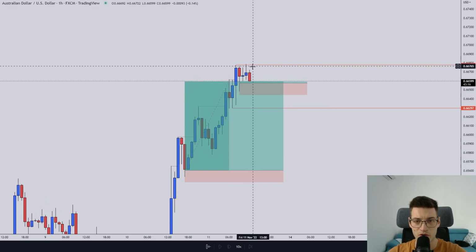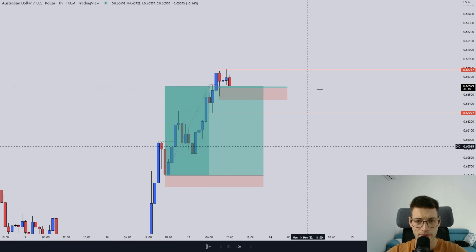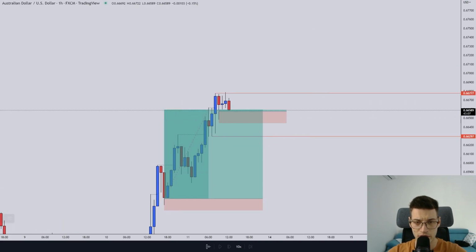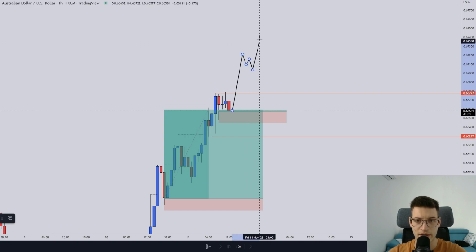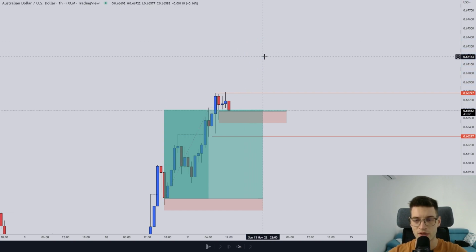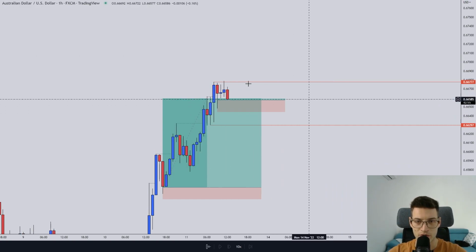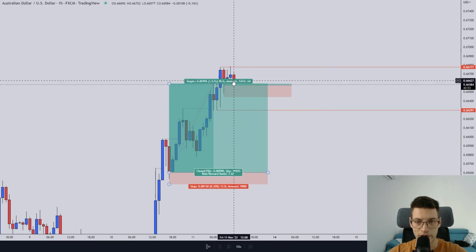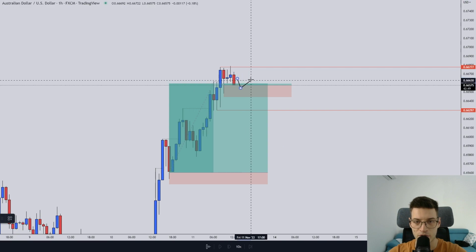Usually when we see a break and retrace at the top, we expect a reversal. So let's see what will happen. If this continues trending to the upside, I will look to get in maybe on a flag or a break and retest. To be honest, I don't see any entry forming in the next few hours. I just think this will range, because we broke the high, retraced, and are now breaking the low. So I believe we will just get a range for today.